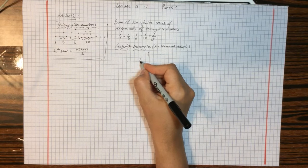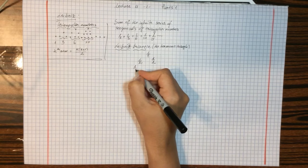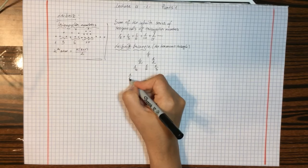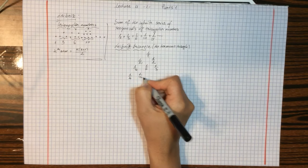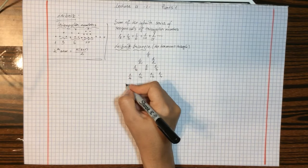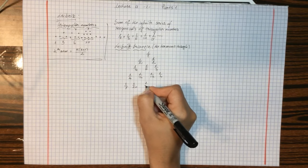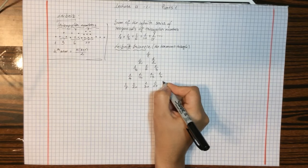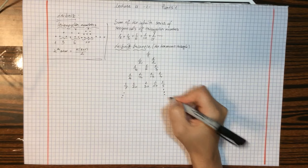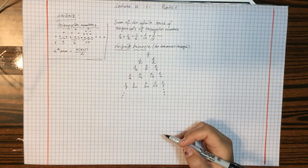So the first row is the number 1 over 1. The second is 1 over 2 and 1 over 2. Then 1 over 3, in the middle 1 over 6, and then 1 over 3. The next row is 1 over 4, 1 over 12, 1 over 12, 1 over 4, then 1 over 5, 1 over 20, 1 over 30, 1 over 20, and then 1 over 5, and so on. So Leibniz's triangle also is an infinite one. It can continue to infinity going down.